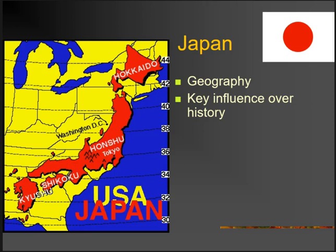Showing you that, for example, the islands run from Maine all the way down to Georgia, or the panhandle of Florida. So you can see there, and those are the four main islands. There are four main islands. So there they are: Honshu, okay, that's the main island, Shikoku, Hokkaido.